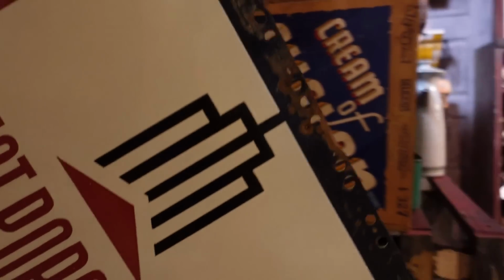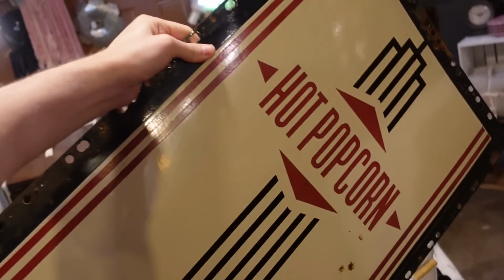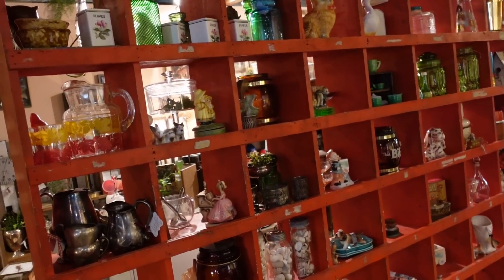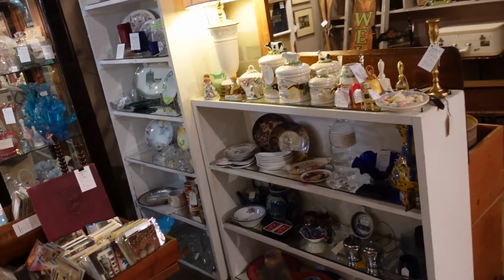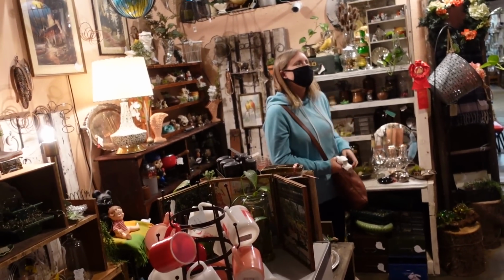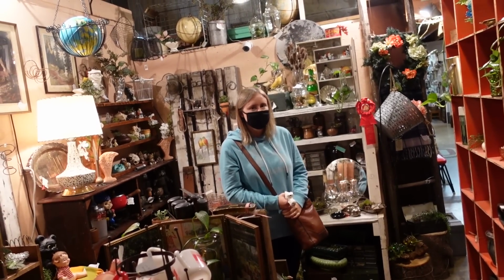Oh my gosh, they're heavy. That's a nice enamel piece. Oh my gosh. I told Barb that I wanted to find a flamingo. It's been so long since I found a flamingo figurine. And what do I find? I find a hot popcorn sign. I love it. I actually saw it in the pictures they posted recently on Facebook. I'm gonna go see if they can do any better on price, because that's the way I feel today.